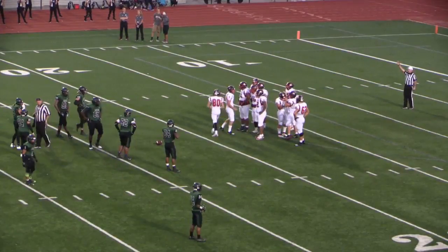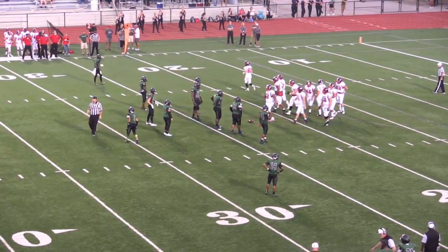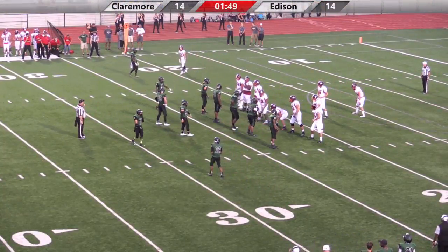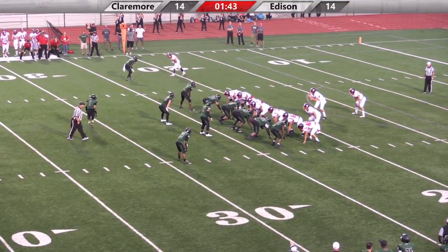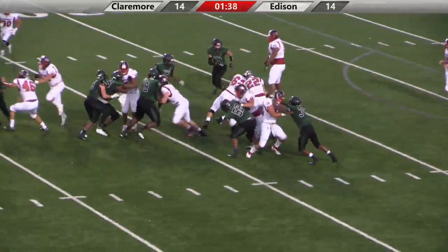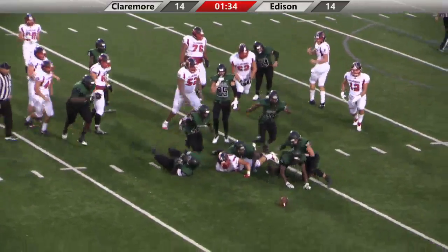Bring up 2nd and 8 for the Zebras. Yes, they've got their free safety here. Tristan Wright, number 1, is 5'9". That might be a stretch. They've got number 14, a cornerback at 5'6" over here. So they've got a 5'6" cornerback, and we've got a couple of 6'2", 6'4" receivers.